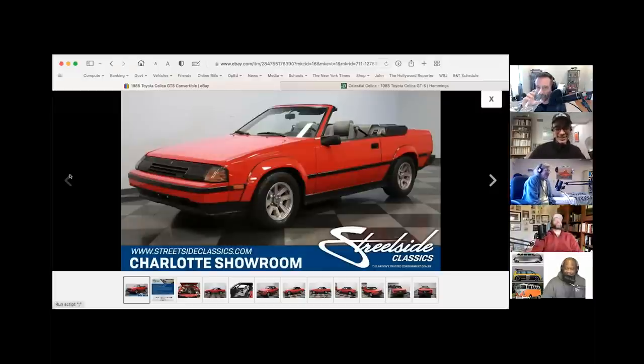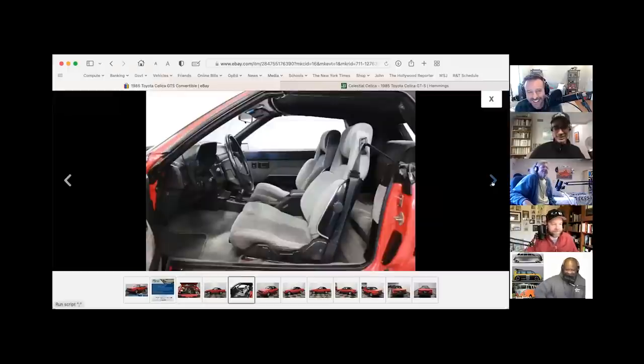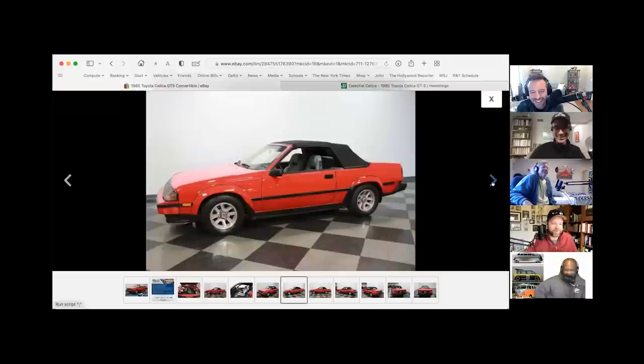Pearley, it was the 80s. Pearley, scroll through the photos. I think the GTS badge on the trunk is in the wrong location. I love that. Oh, man. I love that we've already dipped into badge location. Pearley, give your presentation.